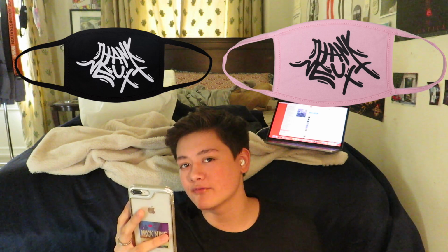It's a sick design. Here's the pink version of this. It has the black logo. I mean, if you like pink, I would totally recommend buying this. Yeah, it's dope. I don't know how the pink would look in real life, especially with the material, but I don't think it's that expensive, so I'd definitely recommend buying it.